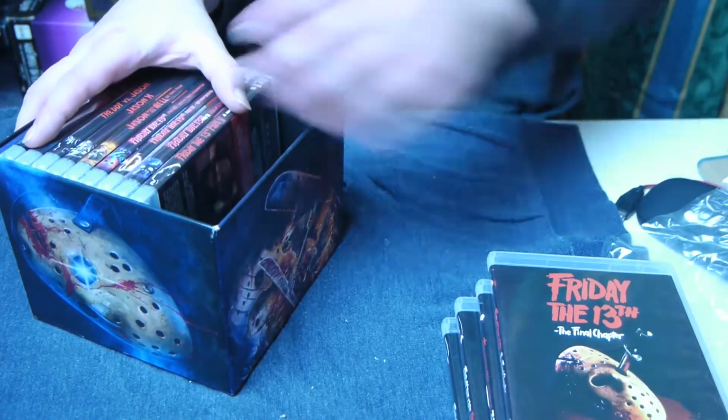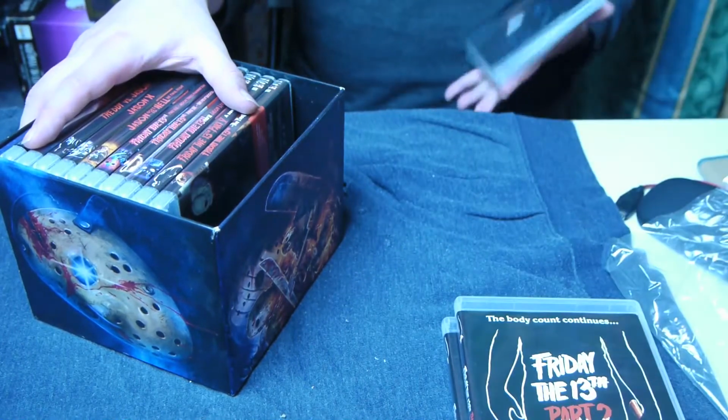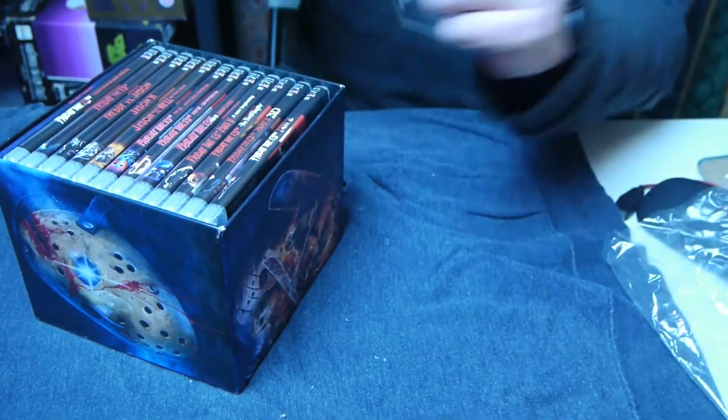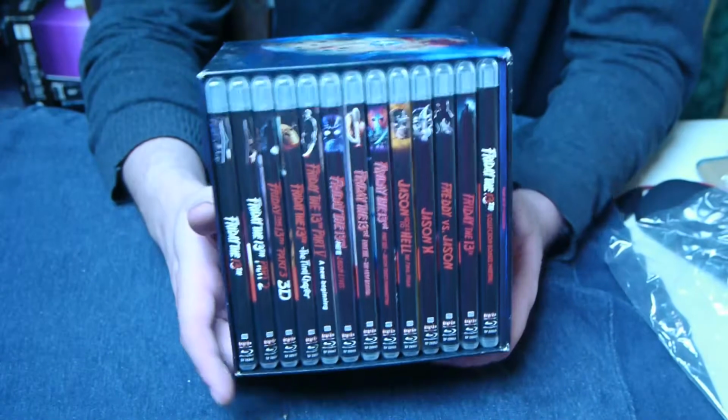But I've gone through a lot of this set. I do want to sit down at some point and go through a lot of the extras on the set and just really deep dive on some of the extras in this set. But I have gone through this set quite a bit and it's a bloody lovely set.